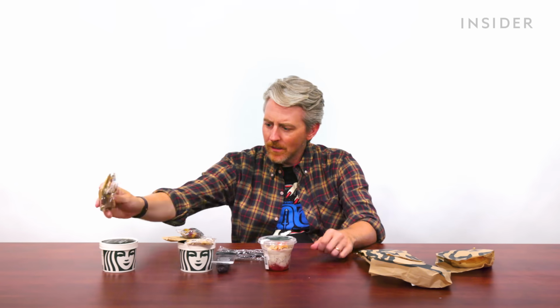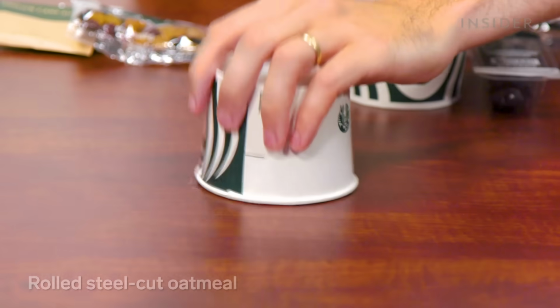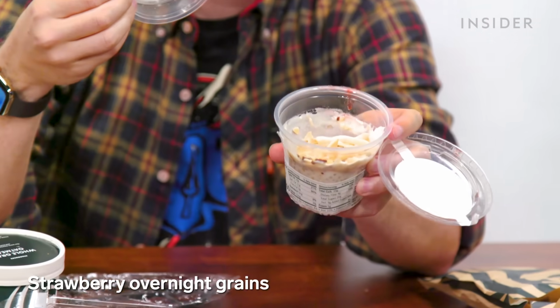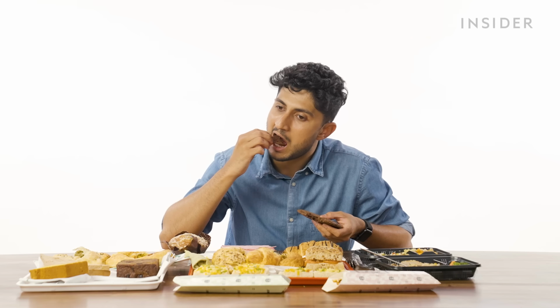Oatmeal. We got regular, and they come with a nut medley, brown sugar, dried fruit. I bet it's like a puck now. It's been sitting for a while. All right. You can also get a blueberry one. It's obviously the same stuff with blueberries. Strawberry and overnight grains. Next up, a double chocolate chip cookie.